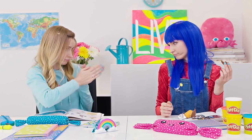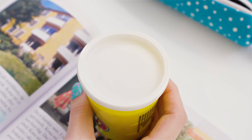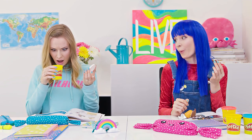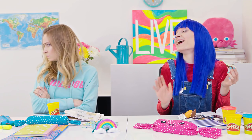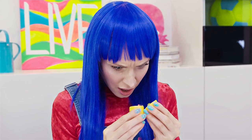Whenever the sweet cravings kick in, simply reach for your Play-Doh pot and have some yummy chocolate. You can even trick your friends by offering them a pot as well. And too bad that this one does not contain any chocolate. Also, don't forget about the toy. Who would have thought that school can be so much fun?